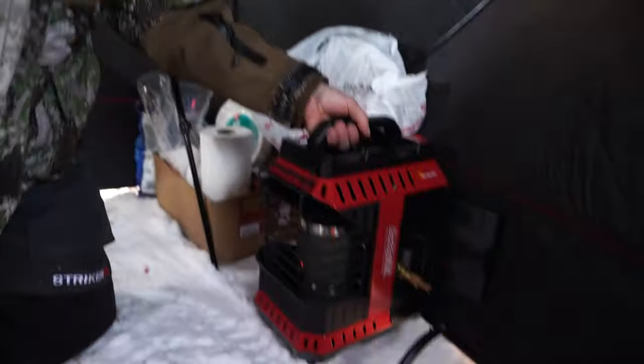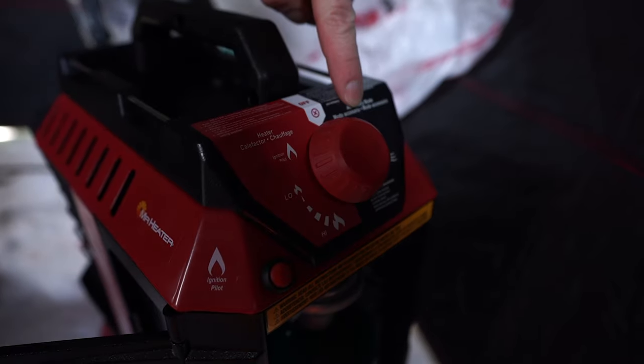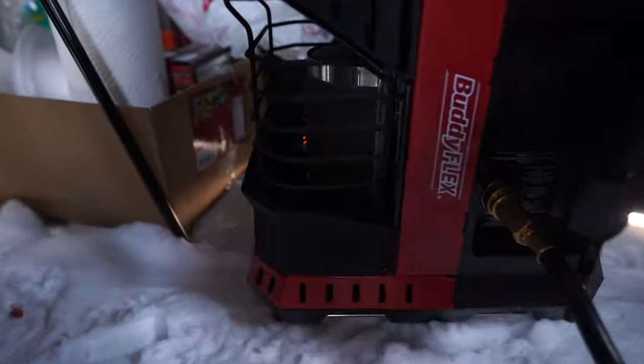I tell you what, these Buddy Flex heaters are pretty nice. It kicks out quite a bit of heat. I think it goes up to 1100 BTUs on this one. And then we've got the Buddy Flex cooker with it. It bolts right onto the Buddy cooker. Basically what you do to get this thing going is in the back here, we've got the knob. There's an accessory port. So you've got the pilot light still going on this main Buddy cooker.